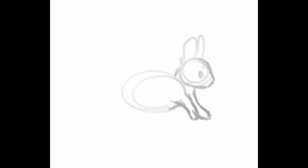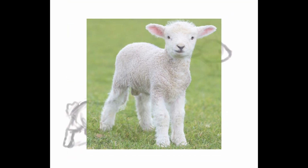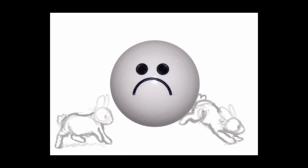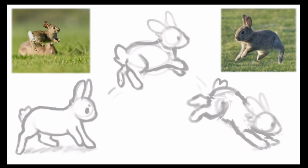On Monday, day 9, the word was bounce. At first I was going to draw a lamb because they were the only animate object I could think of that is commonly described as bouncy. I say animate because I'm not going to draw a bouncy ball. But then I just thought of animals who actually jump around and the obvious choice was a bunny. So I drew this little brown rabbit that was jumping using a couple of references.